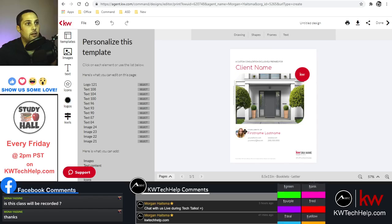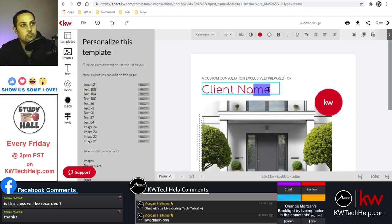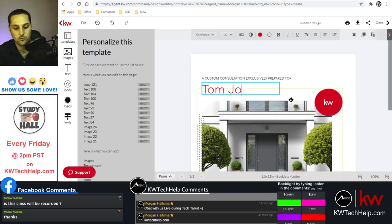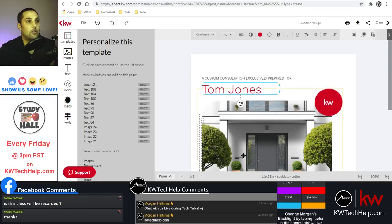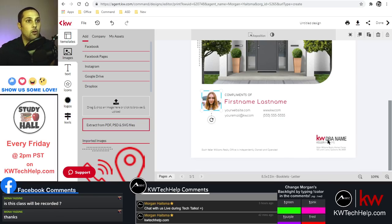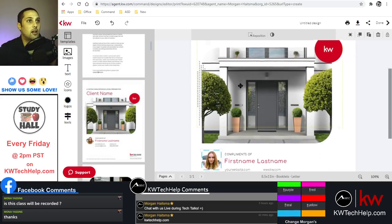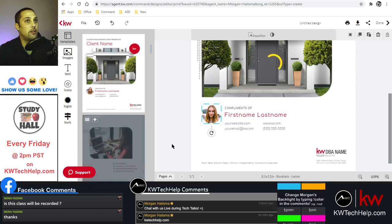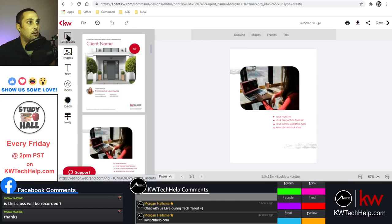There we go. And again, I'm going to zoom up a little bit more. This is where we put that client name. And again, you guys, you can change the picture out to the actual property. You can put your headshot and your contact information right here. You can put your KW logo right here, and so on. So again, I'm not going to spend too much time just filling in this random information right here. But again, you guys, this really takes you step by step, holding your hand and really preparing a great guide here.